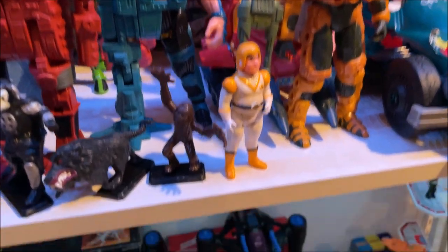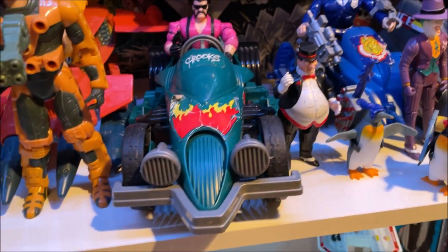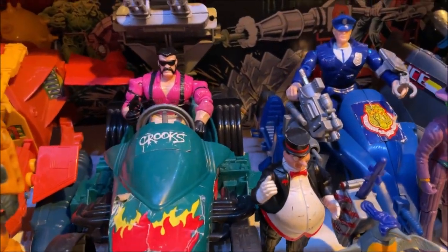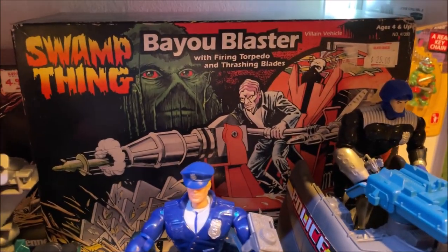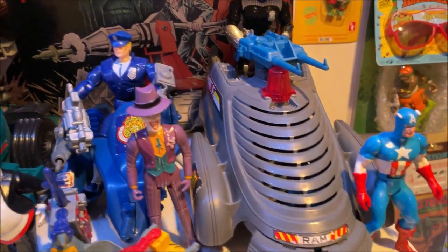More Centurions, random Voltron figure. Back to Cops and Crooks and their vehicles. There's the Bayou Blaster, Swamp Thing. And more Cops and Crooks.